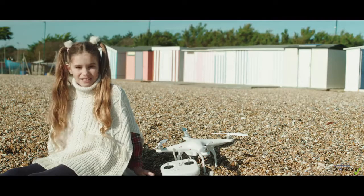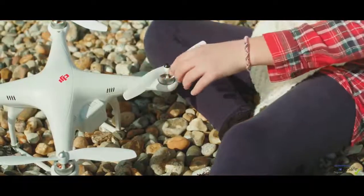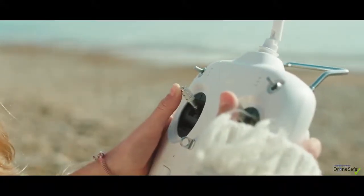The UK's new drone and model aircraft registration and education scheme will go live on 5th November. Anyone responsible for a drone or unmanned aircraft, including model aircraft, weighing between 250 grams and 20 kilograms, will need to register as an operator. The cost for this is now £9 per year.